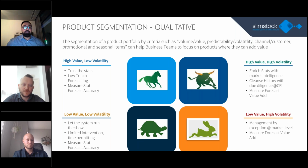So each and every quadrant, or the products in these quadrants, can have a dedicated demand planning strategy. Which means if I'm talking about high value, low volatility, I can trust my stat forecasting if I cleanse the history properly. I can manage these products in my portfolio through low touch forecasting that can be purely system driven, and I can measure my performance through forecast error or forecast accuracy.